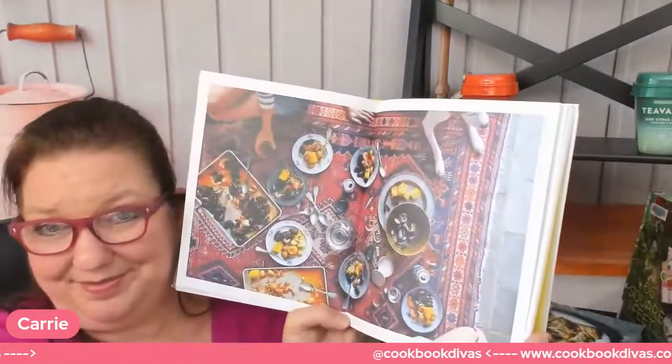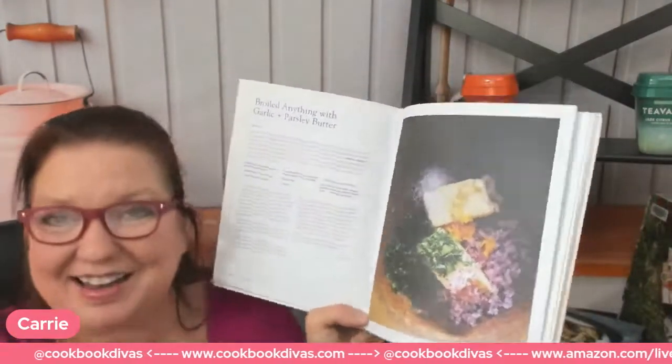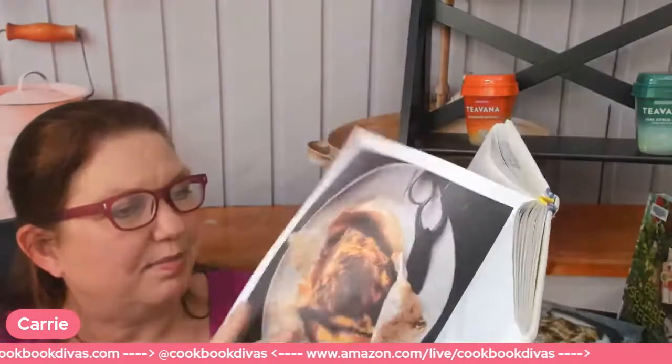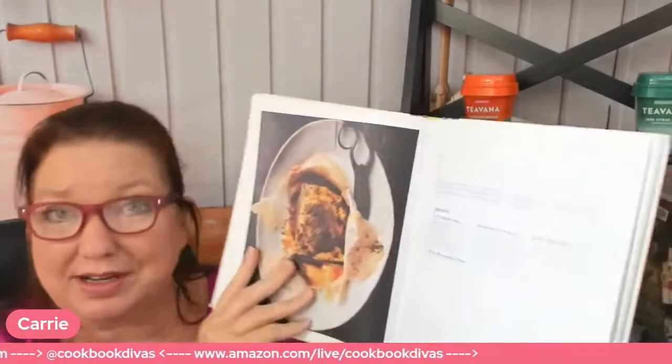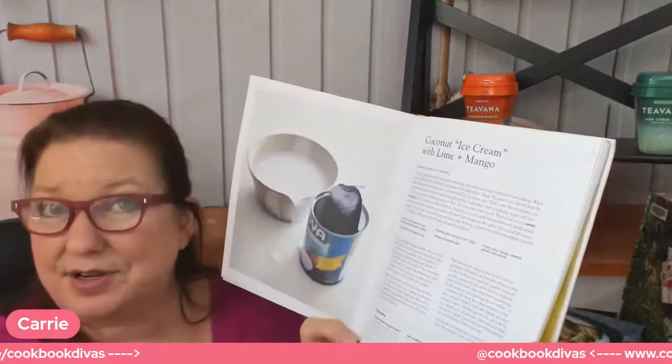Beautiful table. Broiled anything with garlic and parsley butter. I like her sense of humor. I like the way she writes her cookbooks. Oh, this is a parchment halibut with chermoula in parchment. And she's making coconut ice cream, quote unquote, with lime and mango.